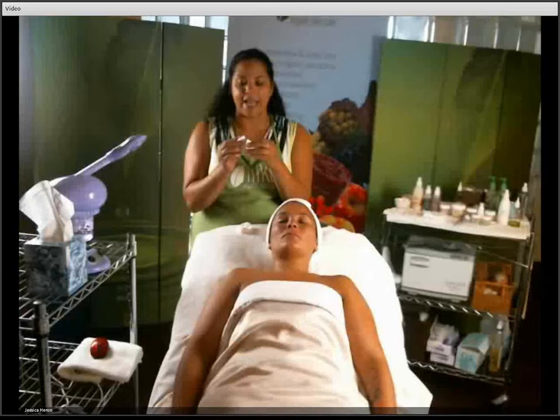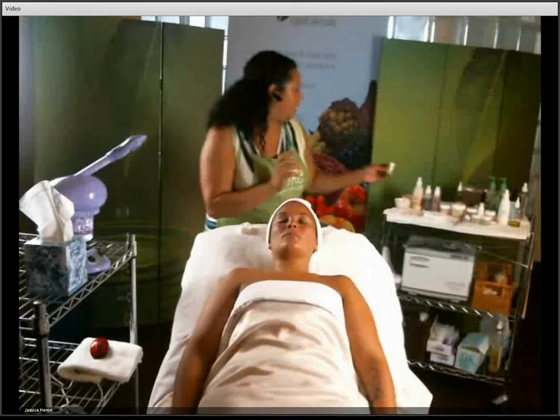Round pads that I'll use for cleaning off makeup. What I'm going to do with the two half pads is dampen them in water.